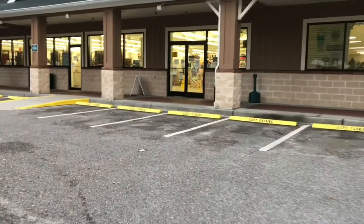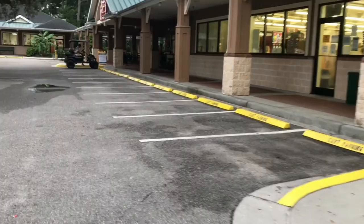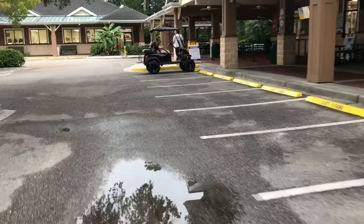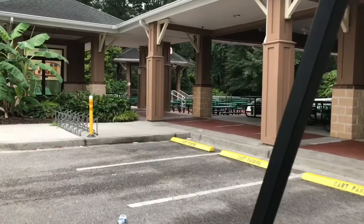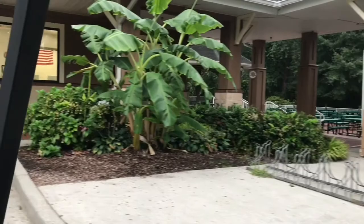Souvenirs, camping supplies, food. Here we have the Meat and Eat. You can order hot food, cooked to order. There's a little place in the back here where they do little concerts and stuff. And here's your laundromat.